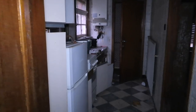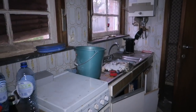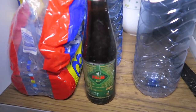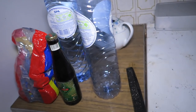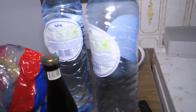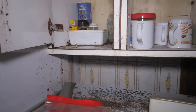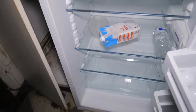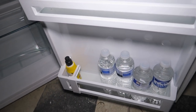And here, the small, tiny kitchen. Check this out. Everything is just here, guys. Insane. A beer bottle, some bottles of water, giant bottles of water, one is actually open. Looks in good condition. That's weird. Check this out, some keys, some more, like pepper, salt, you know. But this kitchen is actually very new. Check this out. Do you understand why? Check this. It's like someone built this fridge. And especially a lot of bottles of water. That's weird.